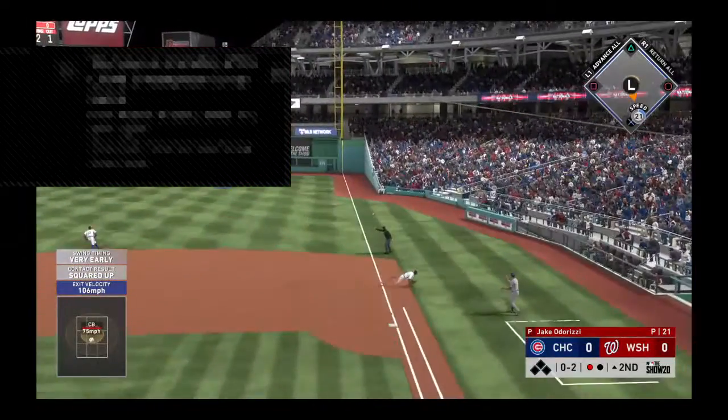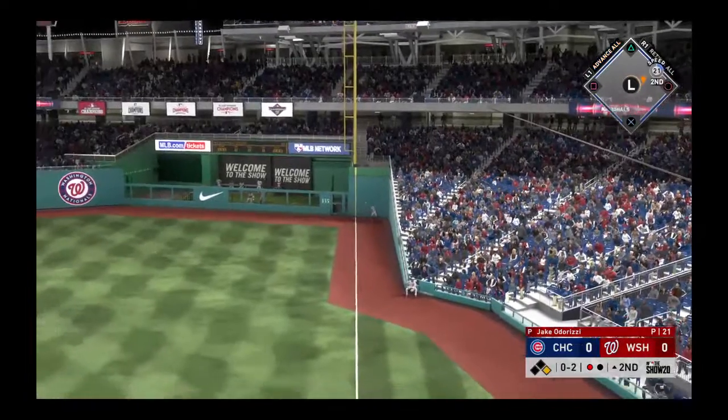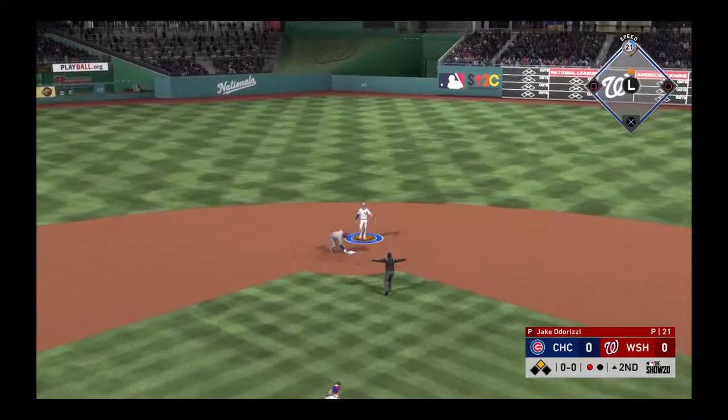Turned on down the line. A dive, but he can't knock it down. It's through for a base hit. Not in time, and he's in there with a double.